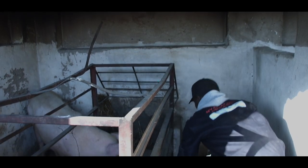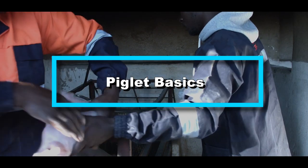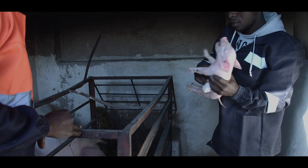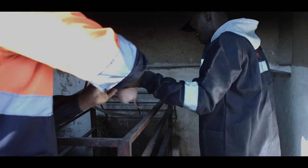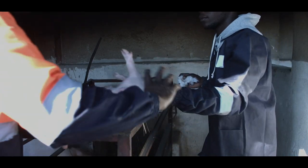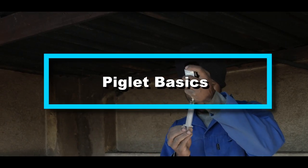Then you also need to make sure that within that period, you can weigh your piglets and allow them to suckle colostrum, which is the first milk of the sow, which is very critical in terms of antibodies, energy, and a lot of other important nutrients required for the survival of your piglets. Piglets that suckle colostrum within 4 or 5 hours of being born tend to have greater chances of survival. So you need to make sure your piglets suckle that.